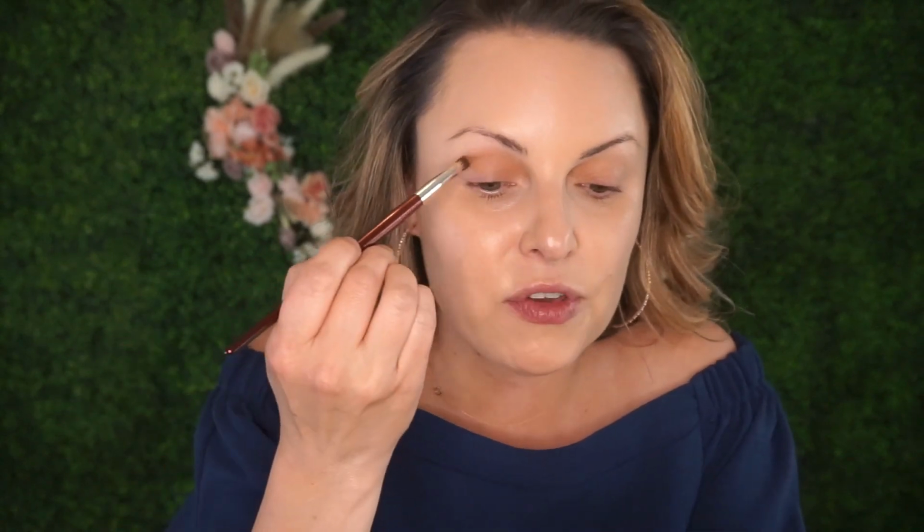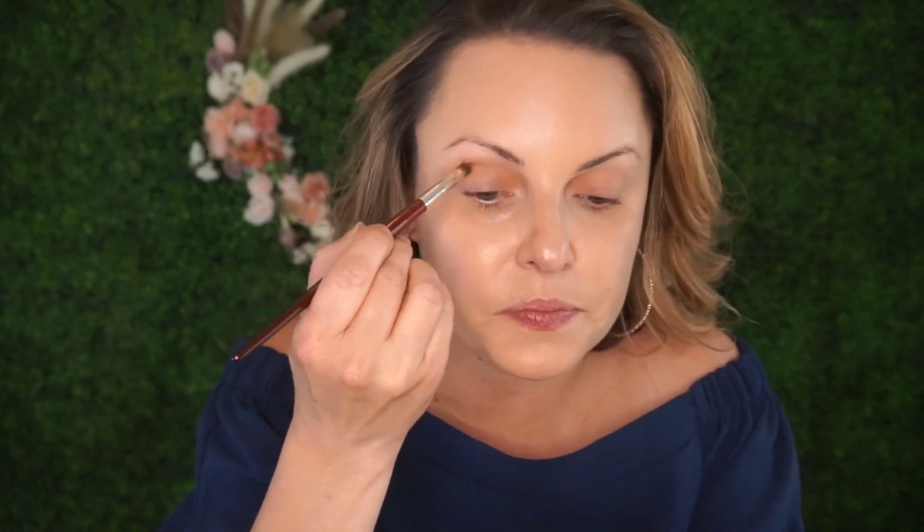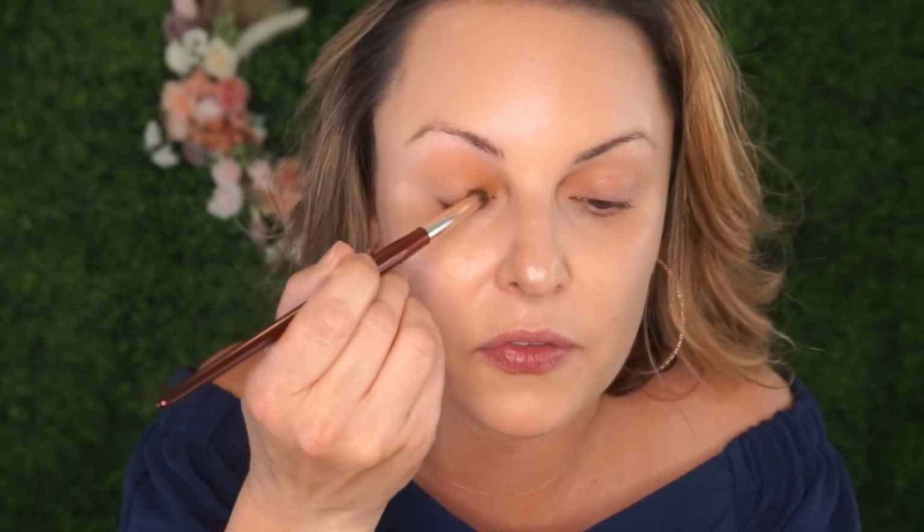So you're going to go into your natural crease. And again, if you have a really deep set eye, you want to go up on this brow bone ever so slightly. Okay, so we're going in here and we're going to go into that crease. And you can of course go down here on the lid too if you want, which is what I would typically do. Or you can use the natural lid color. But you want to start to make a swoop out.